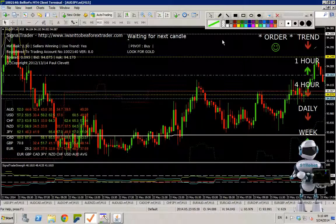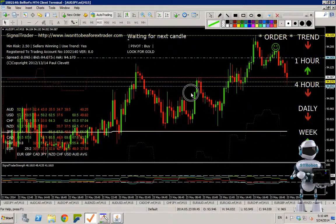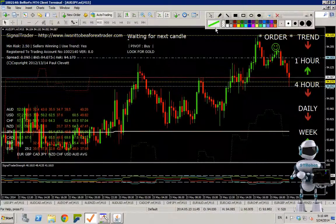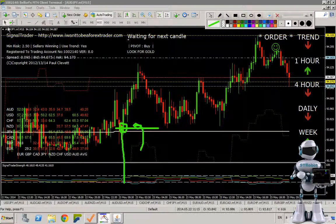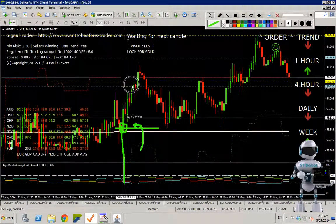So what would have happened then is the robot would have moved the order entry in. So your entry would have been here-ish, yeah, on that candle there. It would have gone 19 pips. So we had a 90 pip rally.